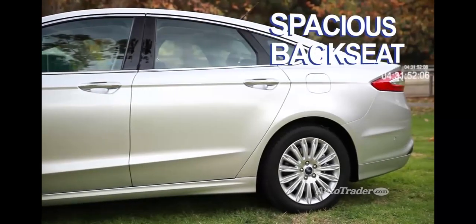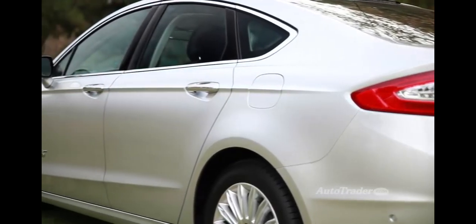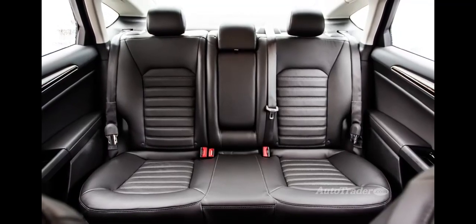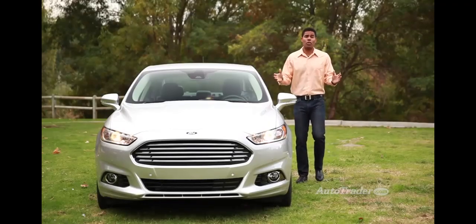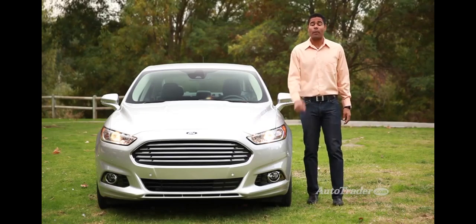Spacious back seat. Unlike the Volt and Toyota Prius plug-in, the Fusion Energi is a plug-in hybrid with plenty of room for passengers. The Fusion Energi is the rare plug-in hybrid that's also easy to live with, and that should give it plenty of energy in today's demanding marketplace.